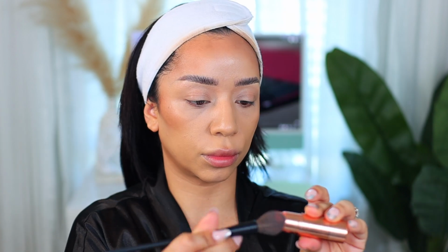Now for my blush, I'm taking this one by Jaclyn Cosmetics.